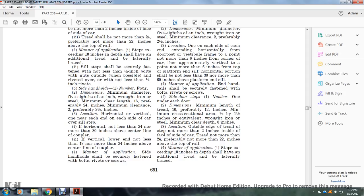3. Location: on each side of each end of the car, extending horizontally with the doorpost of the vestibule frame to a point not more than 6 inches from the corner of the car, then approximately vertical to a point not more than 6 inches from the top of the platform. The horizontal portion shall be not less than 30 inches and no more than 60 inches above the platform. 4. Manner of application. Each handrail shall be securely fastened with bolts, rivets or screws.